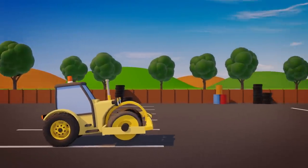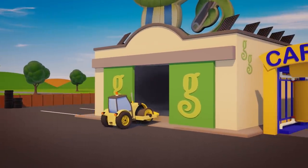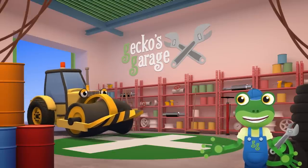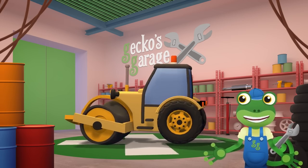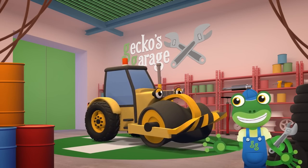Garage doors open at speed. It's time to help a vehicle in need. Hello, Rick. Wow, you really do have a problem today. Your drum is all broken and twisted. I think it needs replacing. Let's fit you a new one.